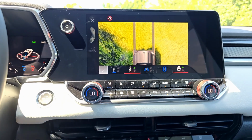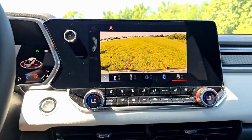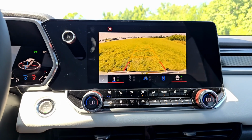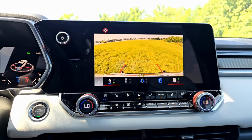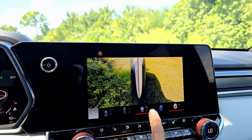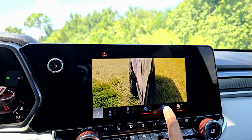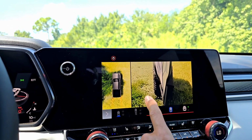You have to enable it, I believe. Okay, well, we're going too far forward. Here's your rear view camera. Very nice quality. Okay, so we have the side view cameras here, both from the front and from the back. This is, of course, your top view and the side view camera on the side.